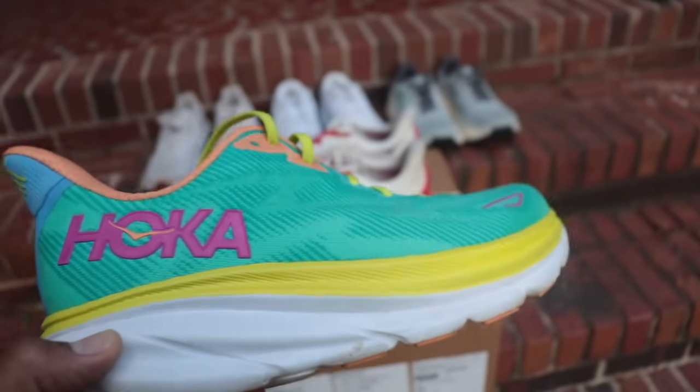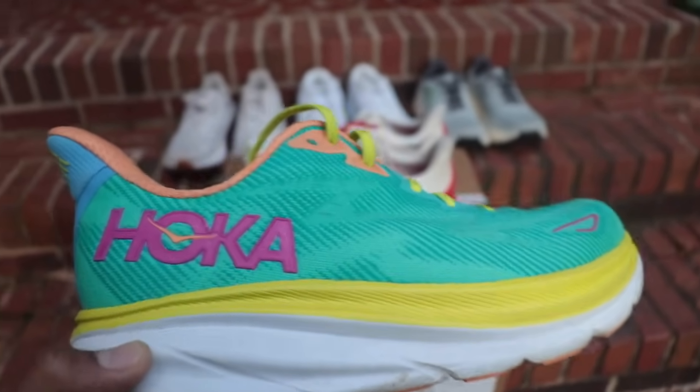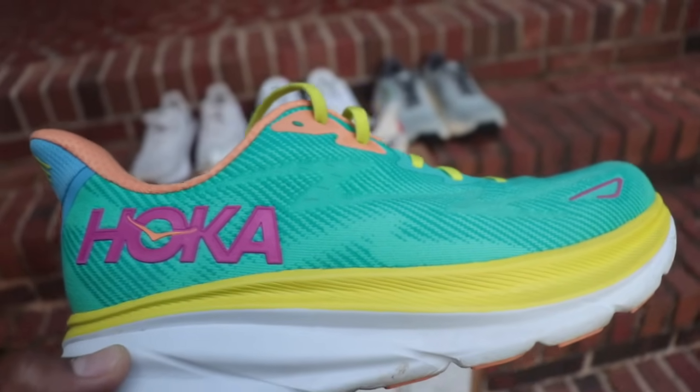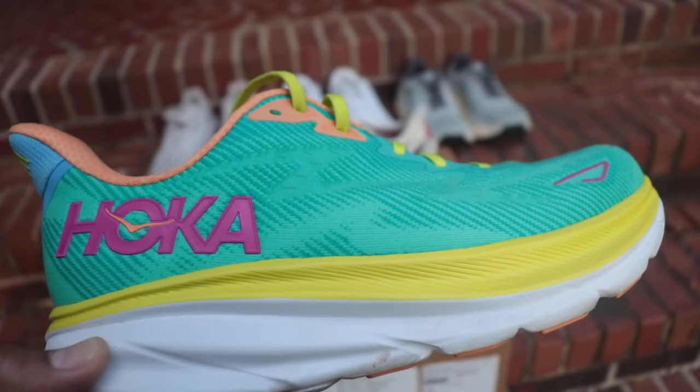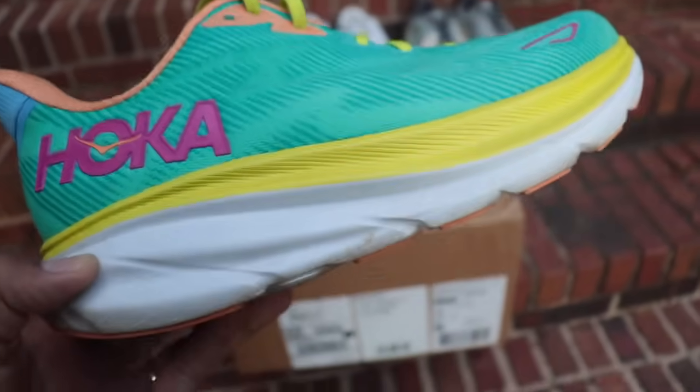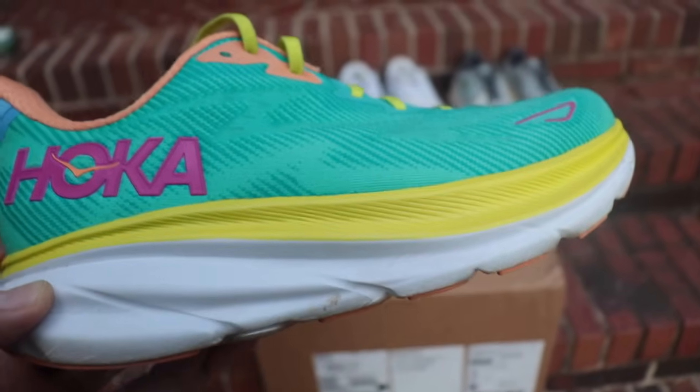Now, the Clifton is not Hoka's max cushion shoe. The Bondi is, and we had the Bondi brothers walking around here the other day. My guy in the orange vest, he's a really nice guy. And people love the Bondi because of the amount of stack and comfort and cushion underfoot just from having a lot of foam.